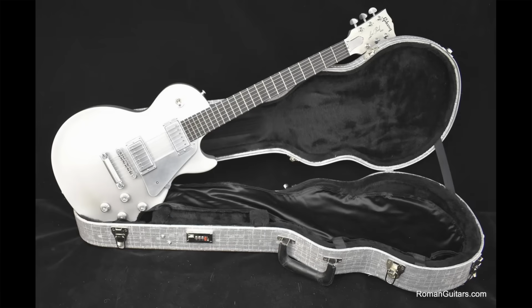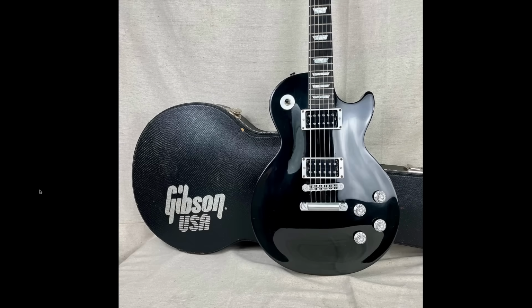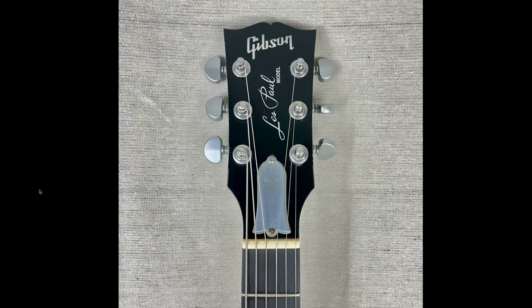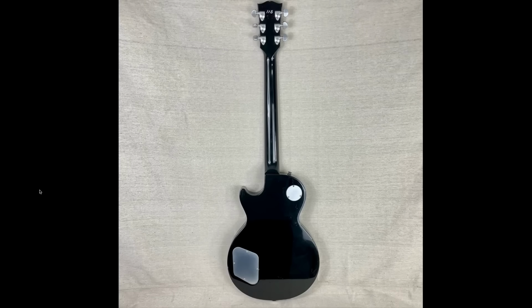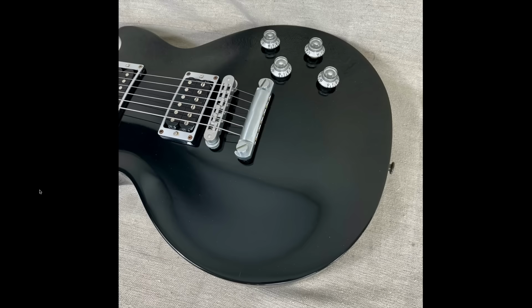I wouldn't mind documenting the true Platinum with the Platinum case. But there were also a few smaller limited edition finishes, and black is one of them. But I was scrolling through the photos of this one because you don't see the ebony finish as often. There's also like a burnt orange one. But when I got to the back of the headstock, I saw, ooh, 1 out of 5. Maybe this is more rare than I initially thought.